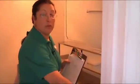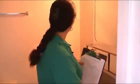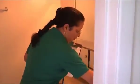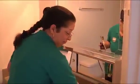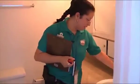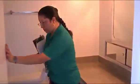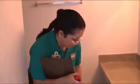Now the bathrooms, if you don't have a window for ventilation, they have to have a fan. So the fan has to be working. They also have AC coming in. Then check the water faucet. You also want to make sure it's not loose, it's not rusted. Make sure that the sink has a stopper in it. Also, the tub would need a stopper. Let me check over here first.